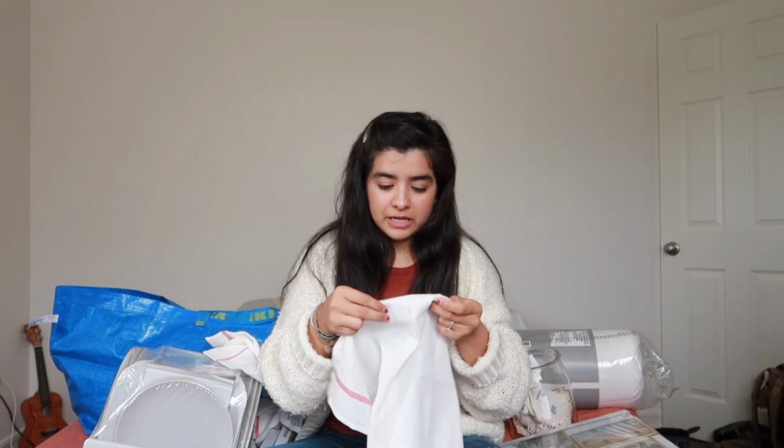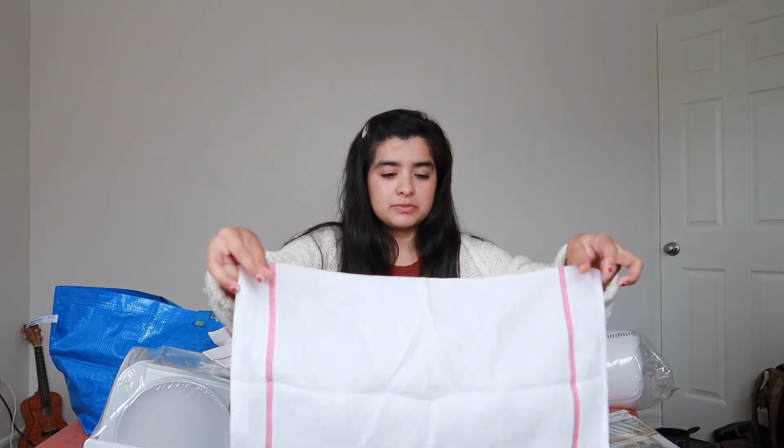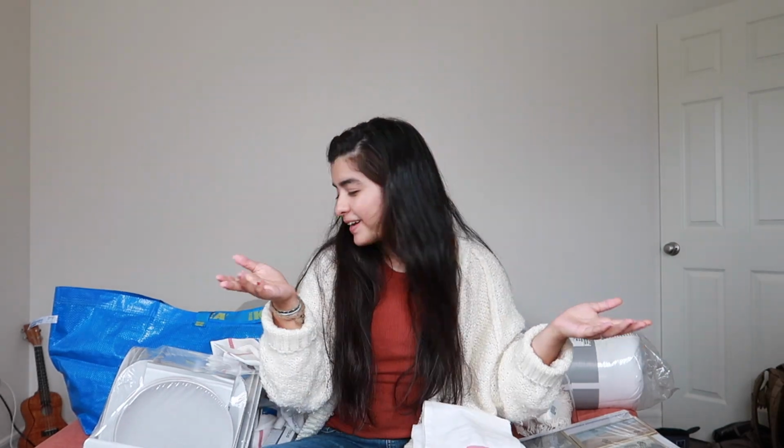It's a very, very nice material, made out of cotton, and I just think that they're very light, so I think that's really nice. So I bought 4 of these, and Aaron liked them, so he was like, I'm gonna grab 2 more. I was like, okay.